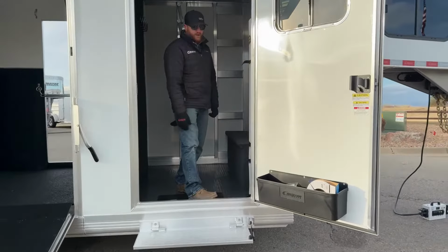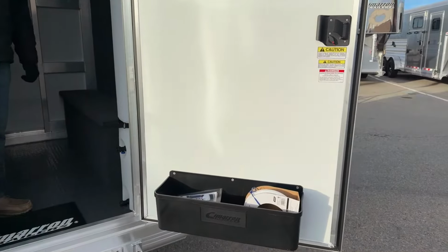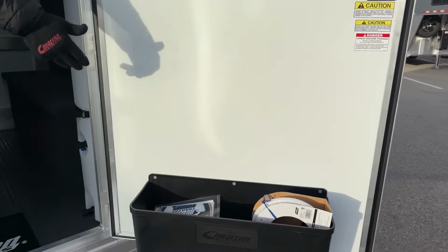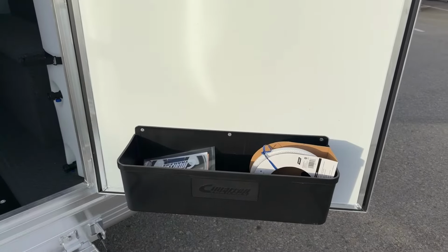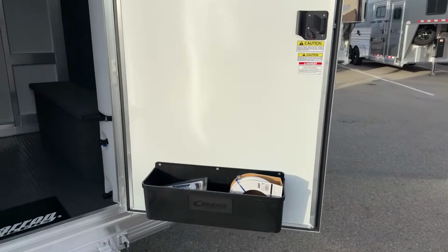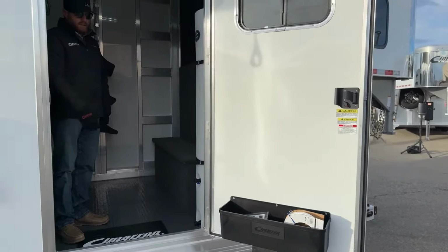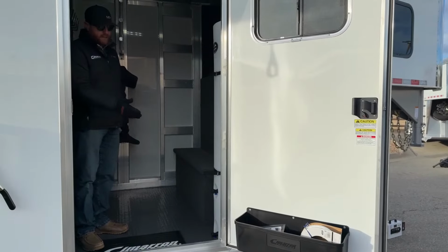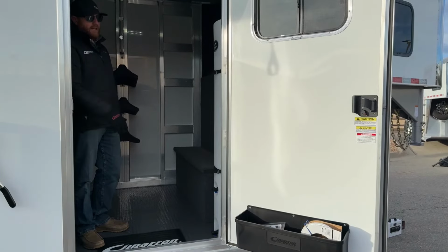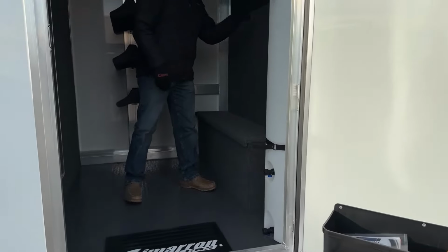Brush tray on the door. If you want to put a door organizer on there, you can, but at least you've got some smaller miscellaneous items in there. Right now I've got the Cimarron booklet, I've got a hose in there. So as you can see, you can throw brushes, ointments, fly sprays, anything like that, just kind of nice and organized. I've seen some people go in and add a second brush tray as well, but again, a lot of options there.